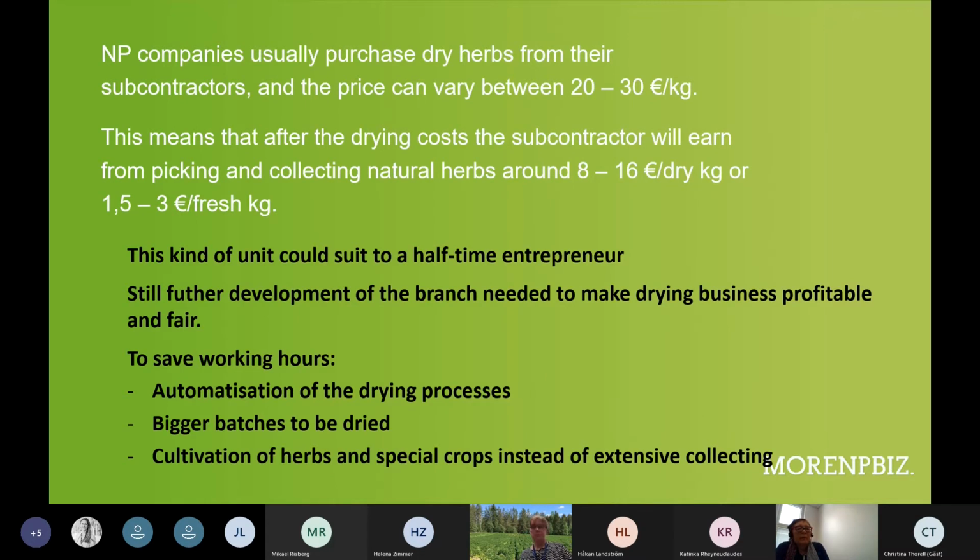But what do we learn from this calculation? My calculation is absolutely not the whole truth, though it has been read by several companies and several workers in companies. But I believe that this kind of activity or business could already be possible for a half-time entrepreneur who has more activities during the winter and springtime and less during the summer and autumn time.